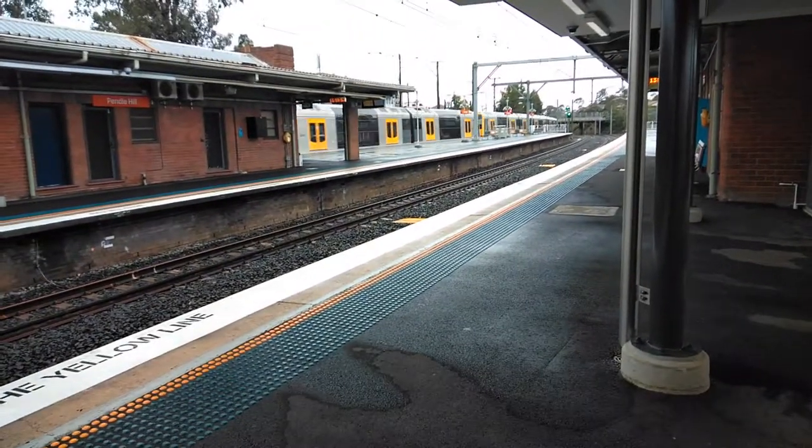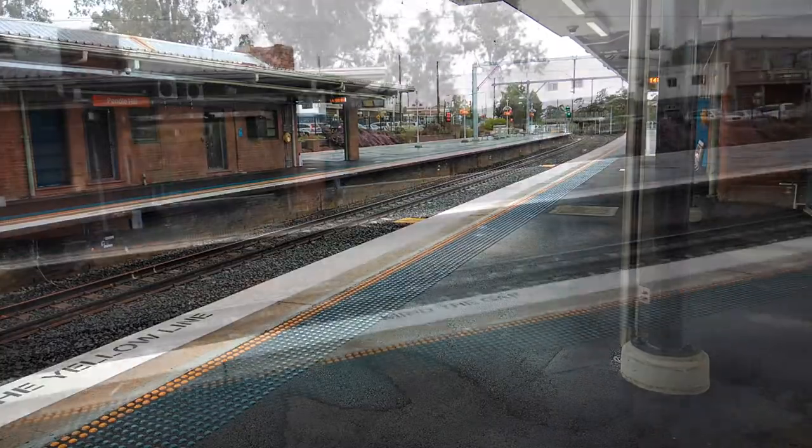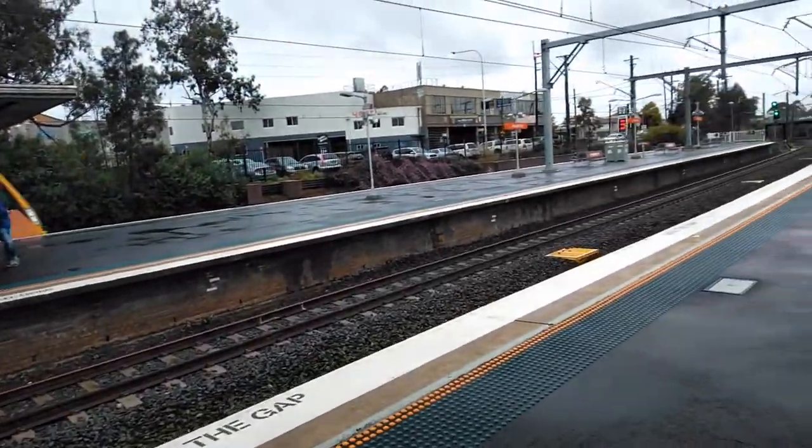The next train to arrive on platform 4 goes to Richmond. First stop Toongabbie. Do not go onto the track to retrieve items.